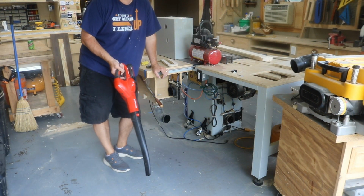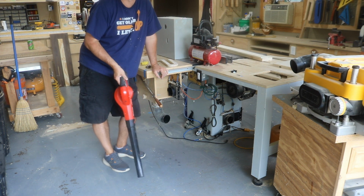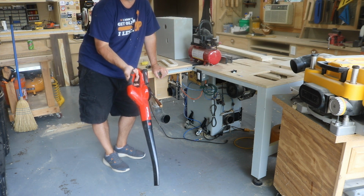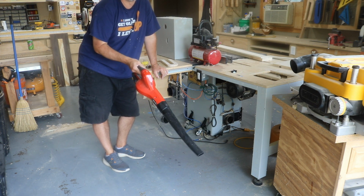I'm telling you, if you don't have a cheap, small, little leaf blower to blow your sawdust out of your shop, you are missing out. Make sure it's small, light, portable, and battery operated. And you'll use it all the time, every day you're in the shop.